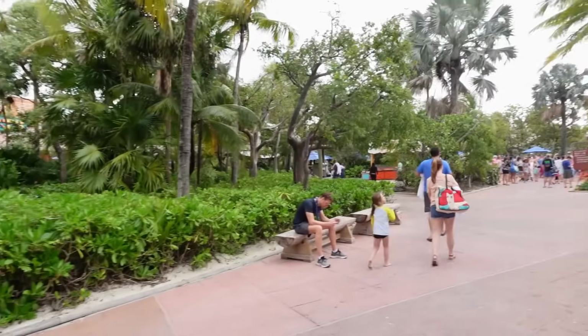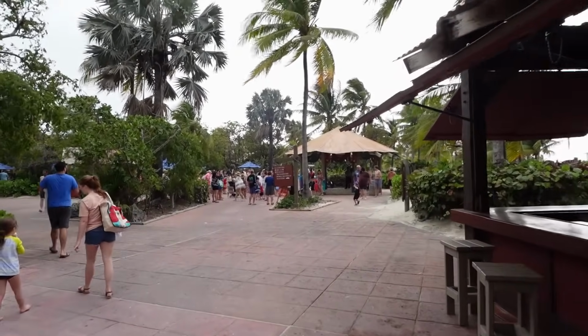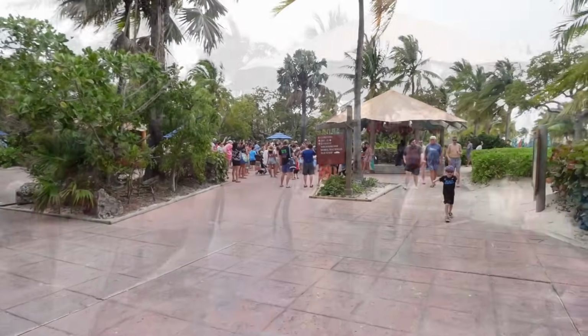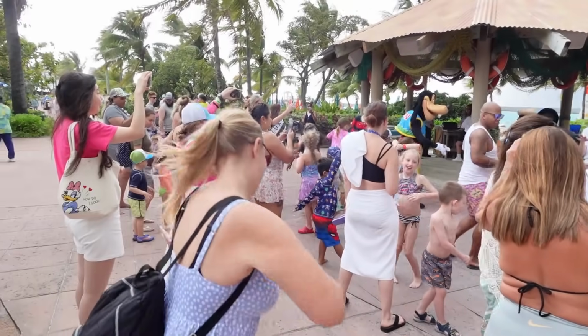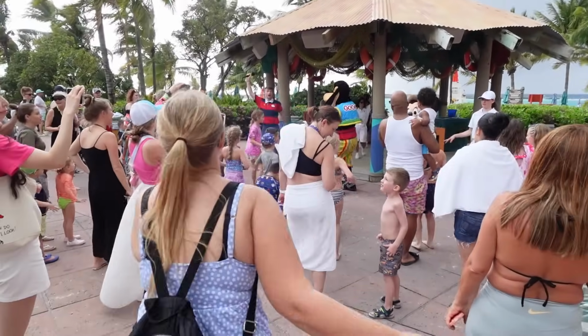Anyway, it's time for the character dance party now, just down this way. I missed it the other day when we were being poorly, but I'm going to get to see this one. I'm going to be dancing. Let's go, wave those hands. Hey, she is. Oh, we got Goofy and Minnie Mouse just over there.